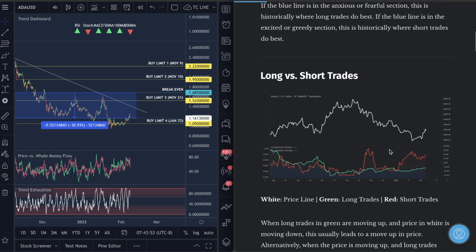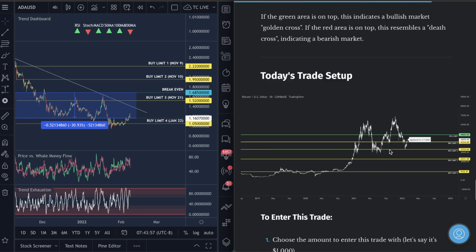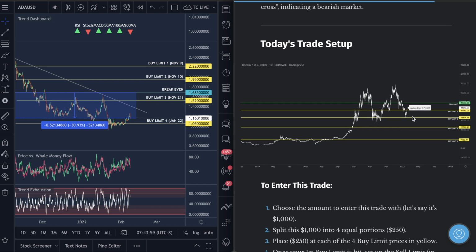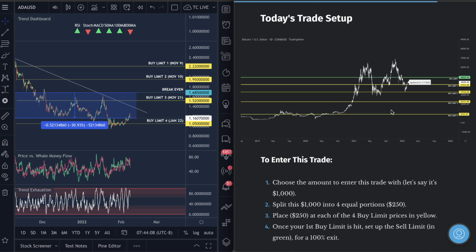All right. Come down here and look at this. What we're seeing here, let me go all the way down. Okay. You're going to be seeing the setup for Bitcoin, but the principles hold true for ADA. If you have money to get into ADA, this is a great trade setup to take. I'm not a financial advisor, but this is a very good trade setup with good risk management.